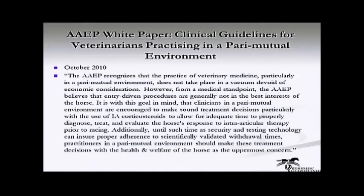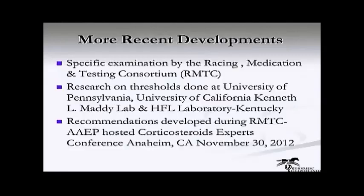in the interest of time. The AAP white paper in 2010 recognized that, based on the parimutuel environment, the practice of veterinary medicine needs to fit within it. But from a medical point of view, entry-driven procedures are generally not in the best interest of the horse, and this has been discussed before, but the injection of corticosteroids close to race time, because that's what the business model is when a blue-collar horse, that was the term used yesterday, is in and requires injection, or is considered to require injection.